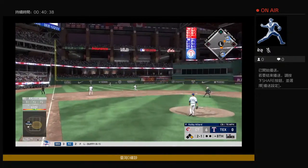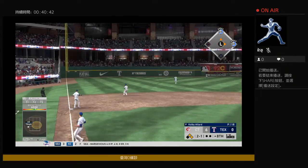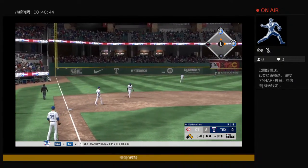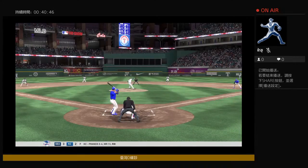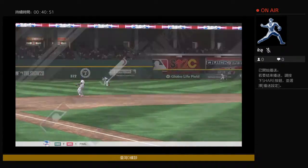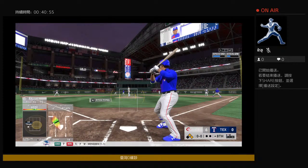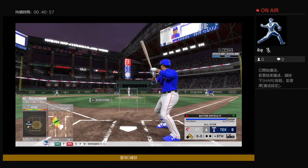Hit on the ground is short. And Andrus will not be able to get there. It's a base hit. That's a nice piece of hitting right there, Dan. He went heater up in the zone and then tried to drop the off speed, but he was on it. Boy, Mark, that's the oldest trick in the book, right? You use one pitch to set up the other. This guy wasn't having any part of that.